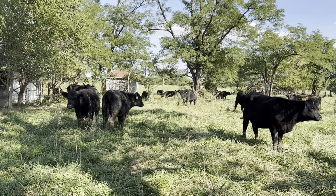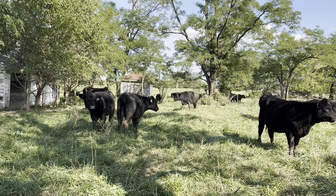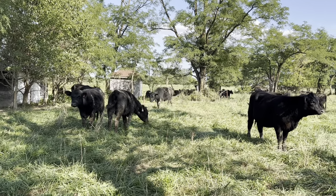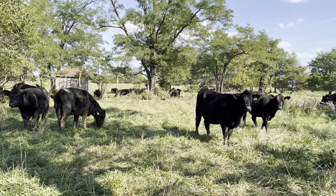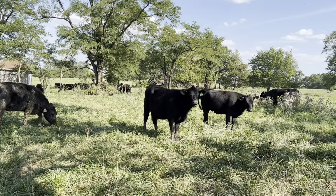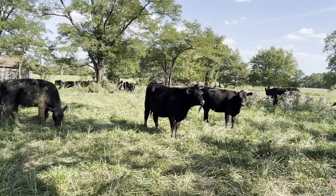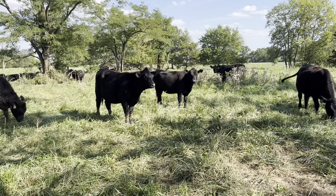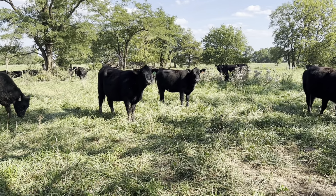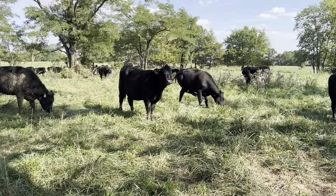We've got a lot of different stuff in this group. This is a grass finished steer. He'll be ready to go here. Those two will be ready to go at the end of December. We've got some heifers that I bought from Dad and Grandpa. We're building our numbers up a little bit. So you see the different color tags. They'll get purple tags here this fall when we get them worked.